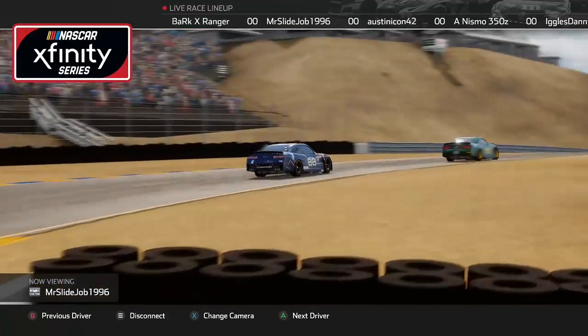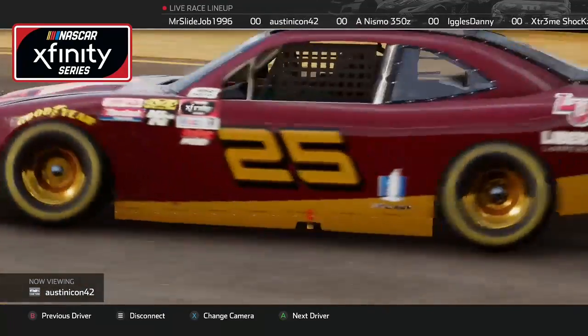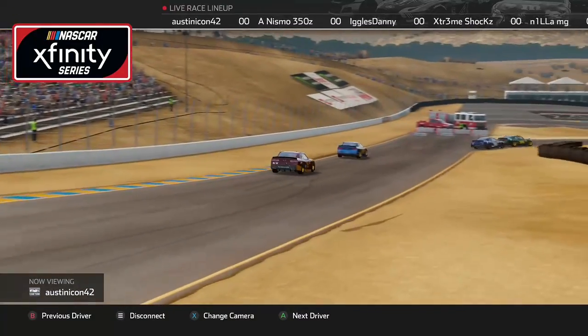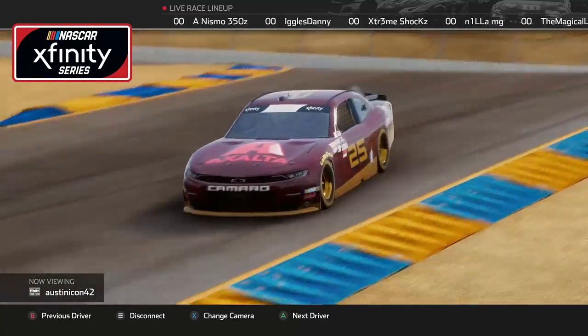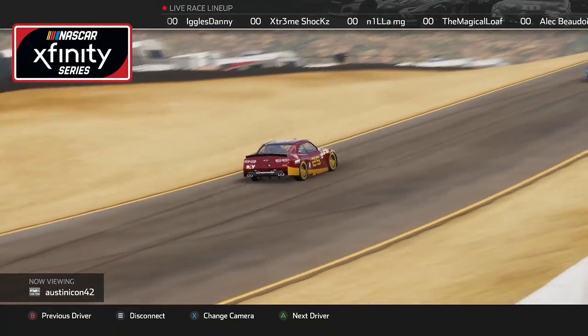Yeah, definitely. Right now, Slide Job, our leader, is fighting through lap traffic. Let's see if we can find Austin. Austin is still right there with Slide Job. He hasn't really lost any ground on Slide Job. I mean, he kind of has. He's dealing with lap traffic of his own, but he's kind of been with him the whole race, or the whole first stage.